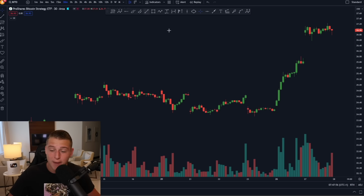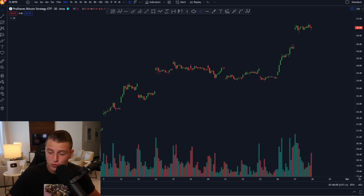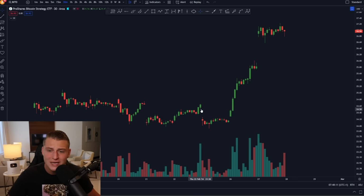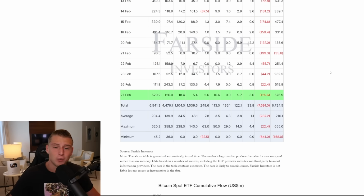And while that has been happening on the BlackRock spot ETF, we have been clearly seeing on the chart that the volume is rapidly increasing. So there's more and more institutional interest that wants to be buying their Bitcoins from BlackRock. And in the first 32, 33 trading days, we've already seen them accumulate over $6.5 billion worth of Bitcoin, which is of course absolutely insane. We have no other words for it.